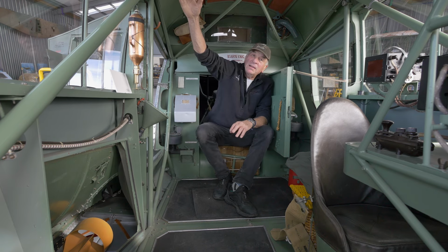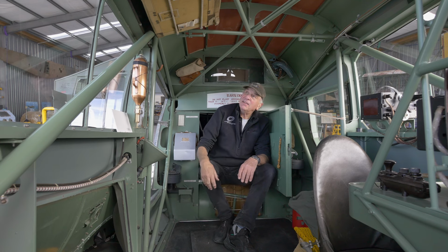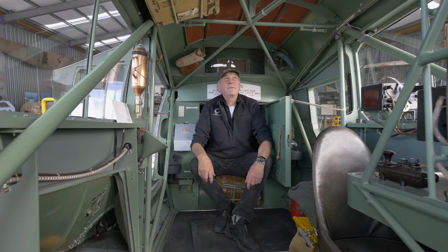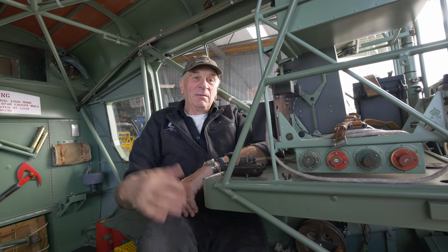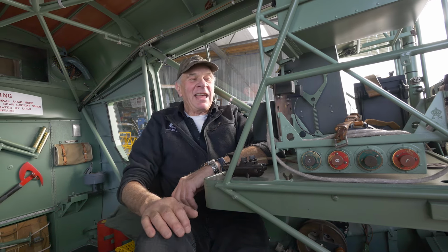Up here we've got the radio operator's parachute, remembering the gunner's one's down here underneath the gun turret door. There's also an emergency exit up in the roof. There's 3 emergency exits in each compartment. So here we've got the wireless operator's position, and he would often also double as the air gunner, as you know, if they became under attack.